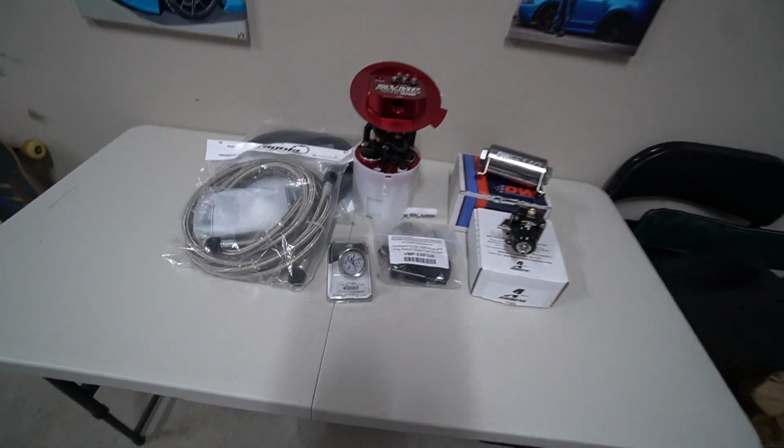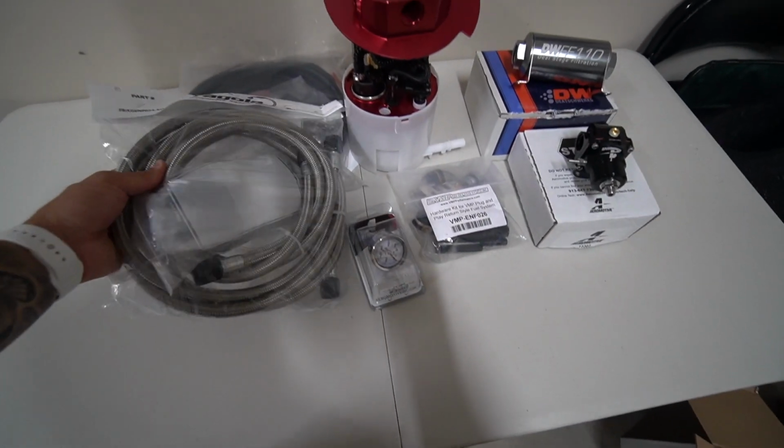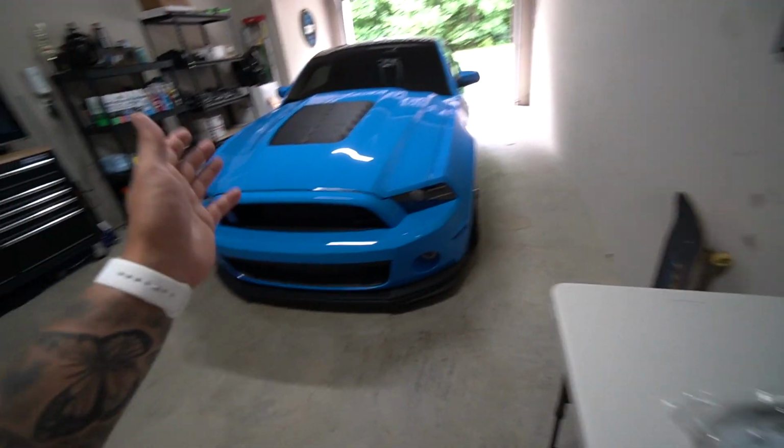Doesn't have that. But here's the full fuel system laid out here on the table. It's a very good looking kit. It looks very well organized, which I like. I'm a super neat freak, and this doesn't look like a big old jumbled mess. The only goal with this is just to keep the car as safe as possible.